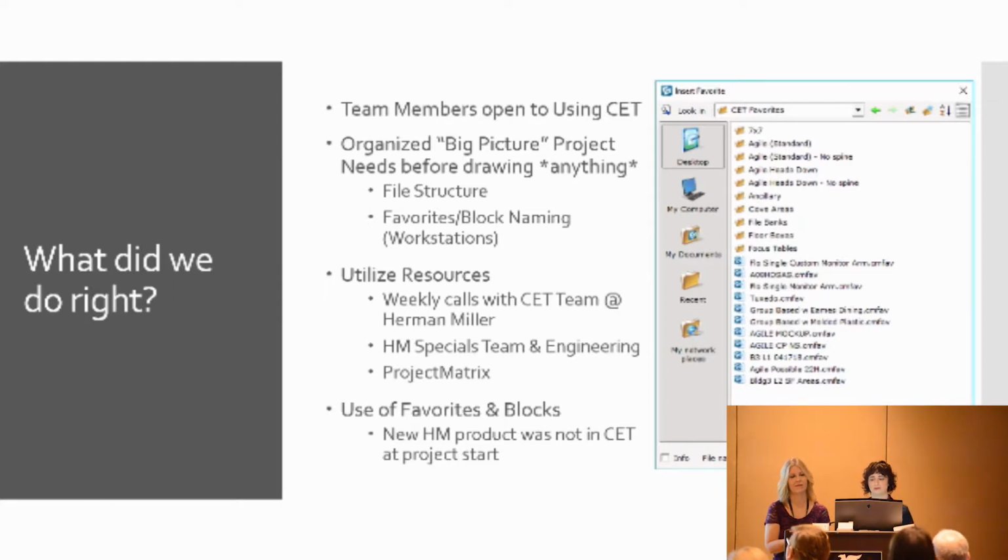So being able to have the resources so that multiple people could be working in multiple drawings, but with the same information at the same time, became very key. So being able to use all of that. Now, again, going back to the fact that our product line was not in CET at the beginning of this, the fact that we were able to also utilize the blocks and the favorites also became key for when that product line did come into CET.